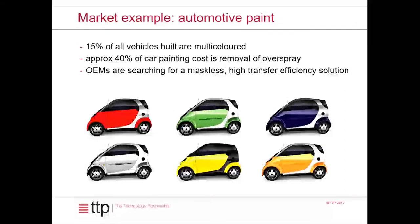Automotive paint. This clearly is a huge market. Currently, 15% of all vehicles rolling off production lines are multicolored, and the trend is seen as increasing. So currently, if you visit an automotive paint shop, people are still using masking tape and brown paper alongside conventional spray technology. So it's a very manual process to create the breaks between the different color panels.